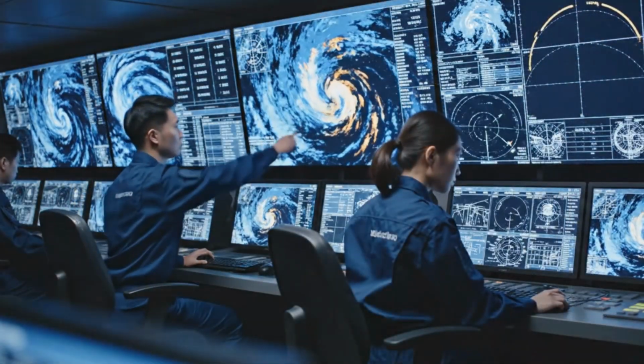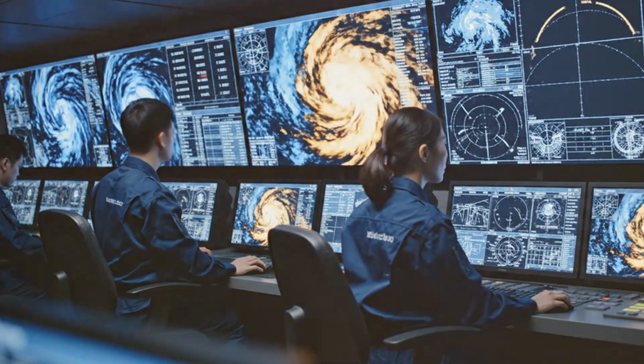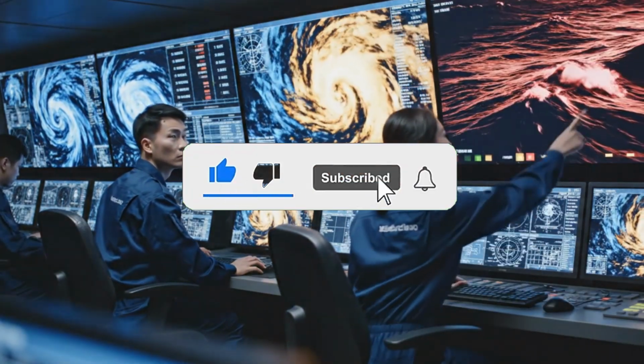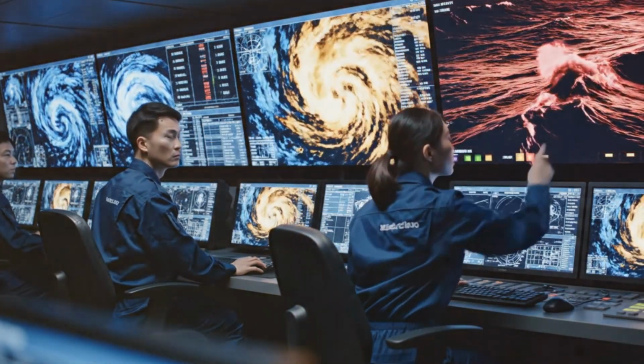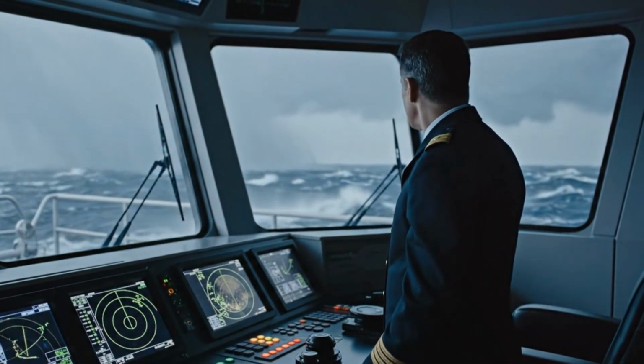As the hull stabilizes below, conditions change above. Forecasts show a developing weather system in the North Atlantic. The team must choose between waiting for ideal conditions or continuing in controlled stages. Time now becomes as critical as the ship itself.